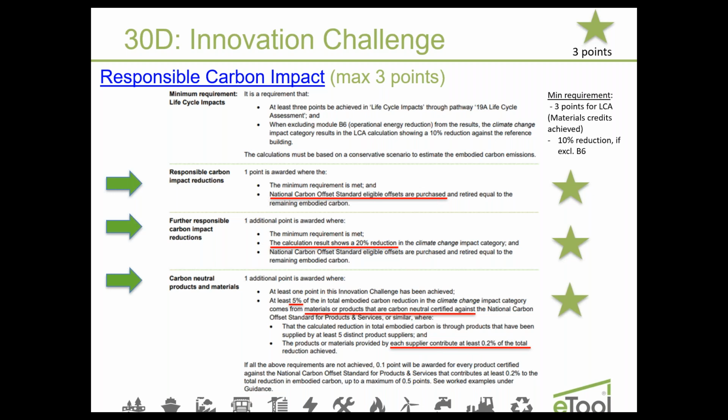So you would require the use of materials certified against NCOS, and there is a specific number of materials that need to be certified by this organization to get there, and their impact on the total environmental performance needs to be measured as well. The total reduction should be 5% at least from these materials. And you need to work with at least 5 different suppliers, and each contribution of material needs to be at least 0.2% carbon reduction.